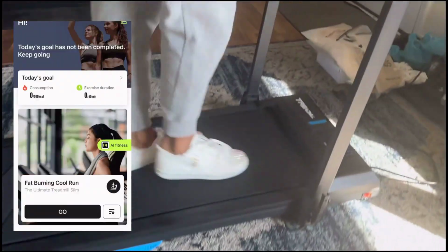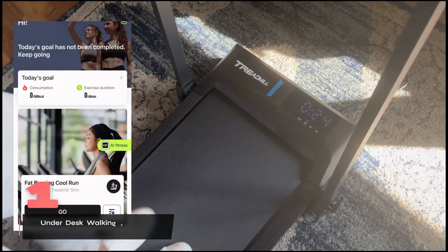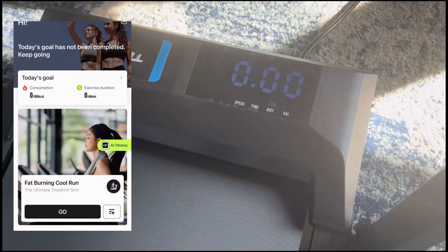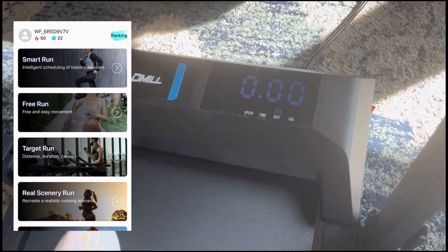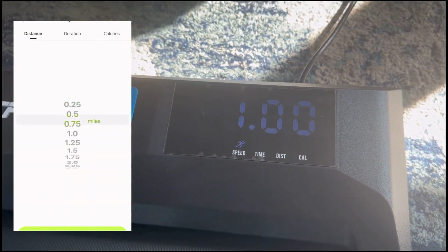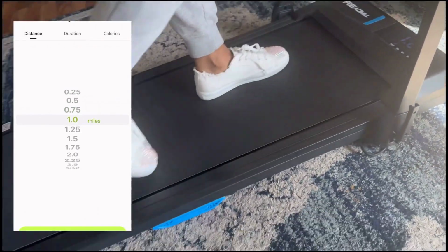Next, let's explore the WellFit Under-Desk Walking Treadmill. This treadmill stands out as a great choice for staying active while working from home. A major plus is that it arrives fully assembled, so you can start using it right away without the hassle of deciphering complex instructions or hunting for missing pieces.